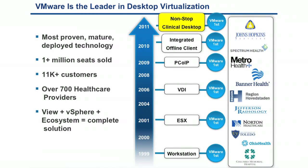We came out in 2006 with VDI. We were the first vendor to bring the solution to market. In 2009, we transferred the PC over IP hardware to hardware protocol into software to software. Late last year, we introduced the first integrated offline-online VDI solution. And then you'll see us this year introduce what we're calling the non-stop clinical desktop.